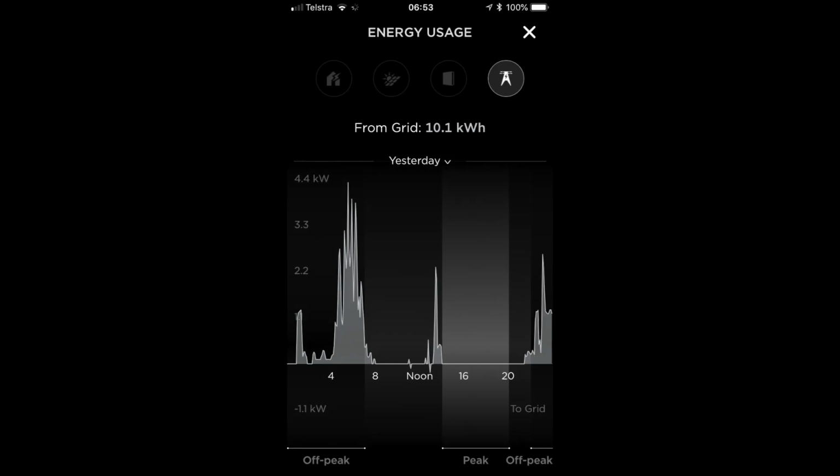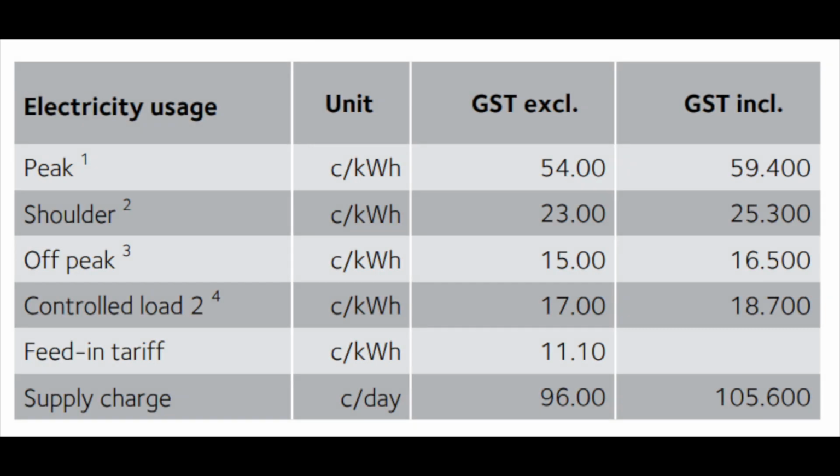Today I'm going to teach you how to get the best out of your Tesla Powerwall 2. The first slide I want to show you is the energy usage for my house yesterday. As you can see, the dark grey shaded area, that vertical line between the hours of 2 and 8 p.m., is my expensive peak period, and that is the area that I want to avoid using electricity because that is the most expensive part of the day. And I'll teach you in this video how to avoid using electricity during that time with the aid of the Powerwall 2.